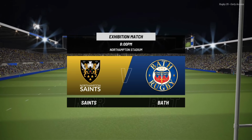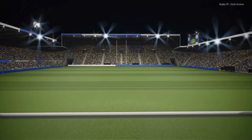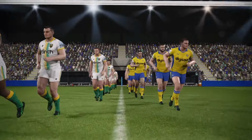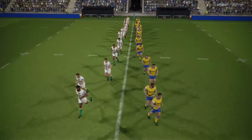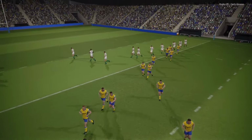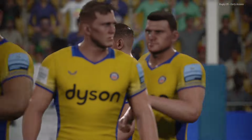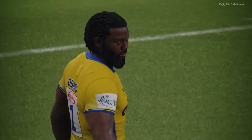This is a highly anticipated matchup between Northampton Saints and Bath. Both teams know how important this game will be, so expect a huge effort from both sides in their bid to win this game. Jonathan Davis joins me today.